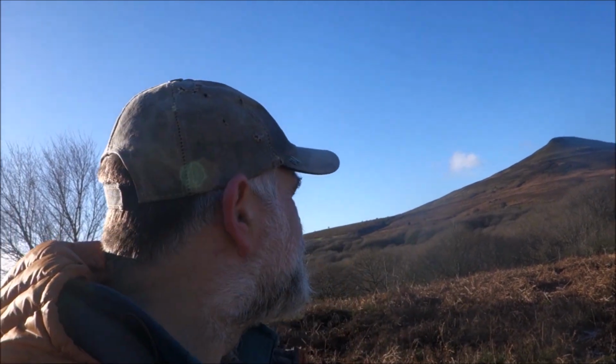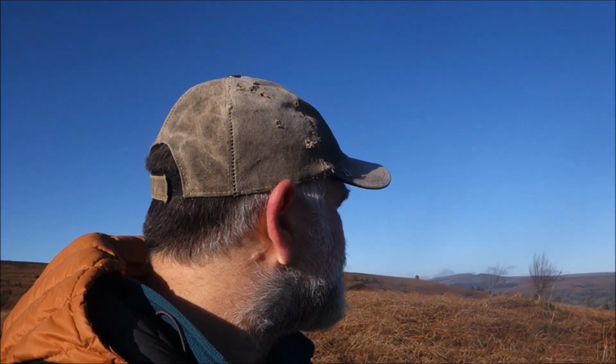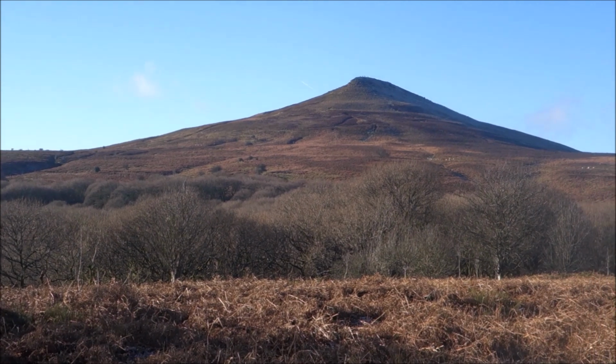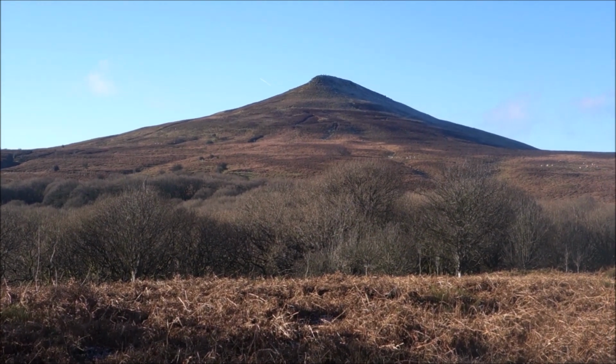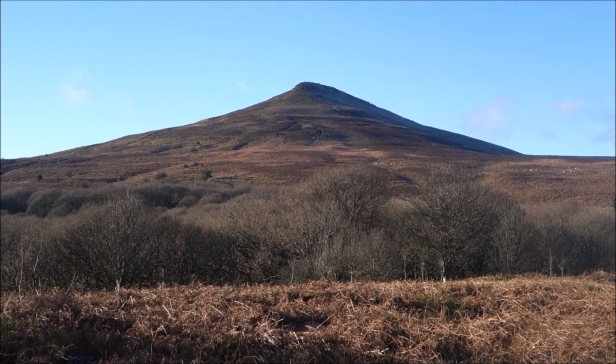That iconic conical shape of the Sugar Loaf. Very nice on top. Interior of the Black Mountains, Hatchwell Ridge over there. Just get a glimpse of the Hatchwell Ridge. I'll tell you what, I'll get the camera and I'll zoom in, pan around and play it back. Sugar Loaf, 596 meters of it. Beautiful shape, iconic around here.